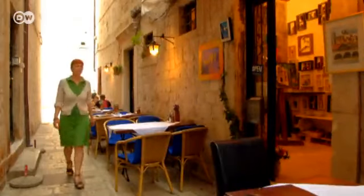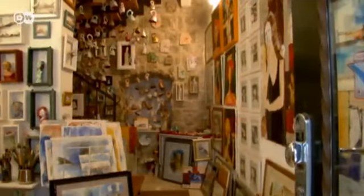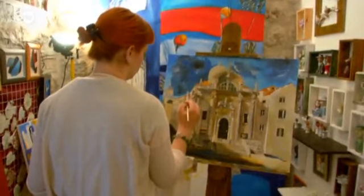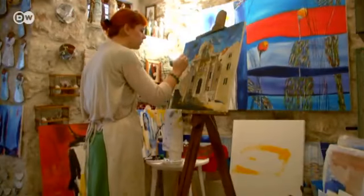Maja Kovacevic's studio is located on a side street. She studied painting at the Academy of Arts in Split, about 230 kilometers away. She shows her work at galleries in Croatia and Italy, but she always returns to Dubrovnik.